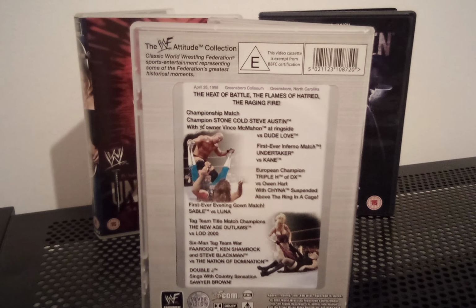Then we had Triple H defending his European Championship against Owen Hart, with China suspended in a cage, I do believe. Yeah, above the ring. And that was quite a cool one as well. And this was during the time when Shawn Michaels was removed from DX by Triple H after he lost the championship to Stone Cold at WrestleMania 14. And he decided to build a DX army, recruited X-Pac and the New Age Outlaws to the faction.